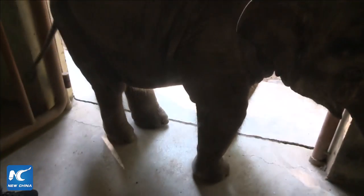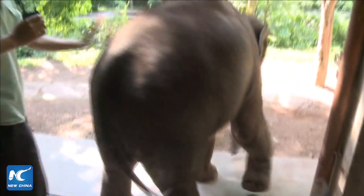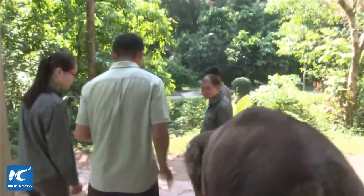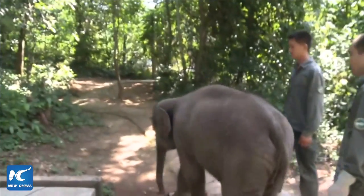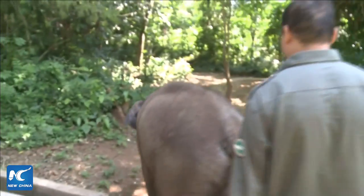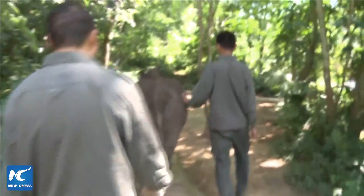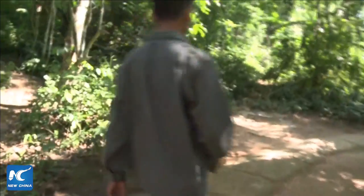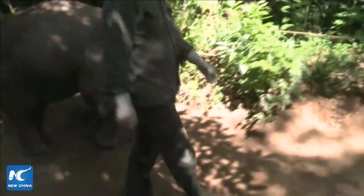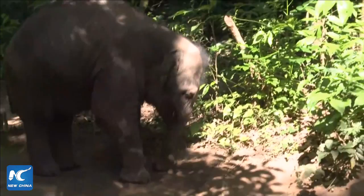Whoa, Yang Niu stands at the door, and we can't go out. Yang Niu is very cute and sometimes can be very naughty. Today, she will be our guide to lead us to visit other elephants. Let's follow her. We can't wait to see other elephants. Yang Niu stops here.